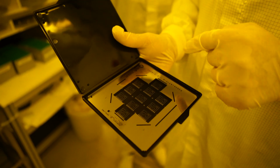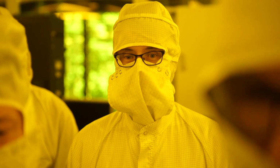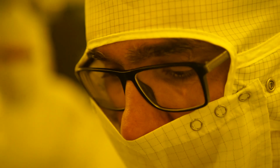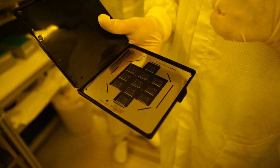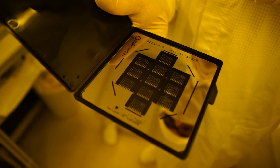What we see here is the next generation of chips. We can analyze 3 samples on these chips, 1 control and 2 antibiotics of choice, either the same or in different concentrations. This chip has been designed for use with a mobile device.